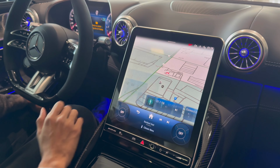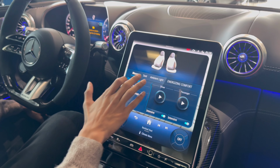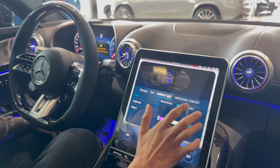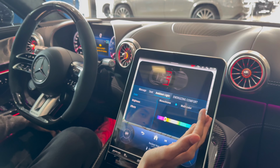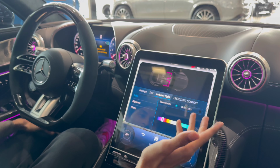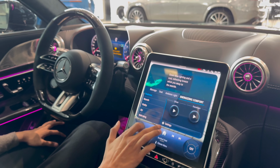And then if you go back to home again, you have comfort, where you can control the massaging seats of this vehicle. You obviously have the seat bolsterings, and you have the ambient lighting like all Mercedes-Benz vehicles get. And it's pretty nice how you can configure it whichever color you want, or you can just change it by yourself. I mean, this is probably the best feature for Mercedes-Benz vehicles. It's just flexing your ambient lighting on Beamers. But yeah, it is what it is pretty much.